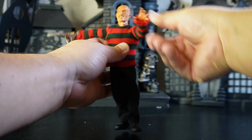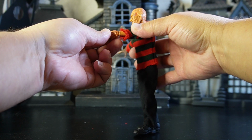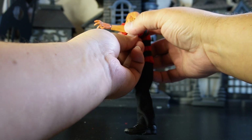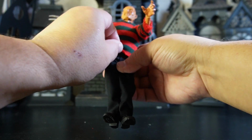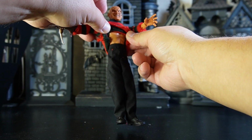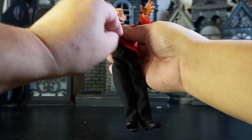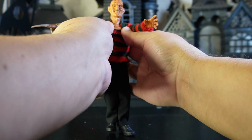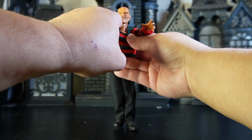So yeah, and then his hand is on a hinge, so you can see that. And the crazy part is they gave him regular arms underneath. And when you look underneath his shirt here, he has a regular chest and regular abs looking like Bruce Lee. But then yet, right here, it just stops. You see that? Just stops, and then the burn starts there.